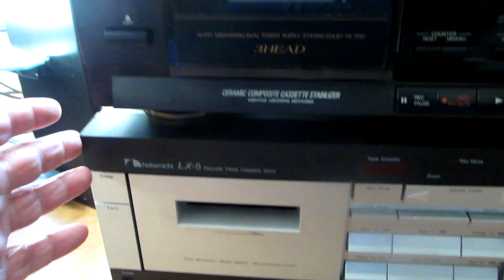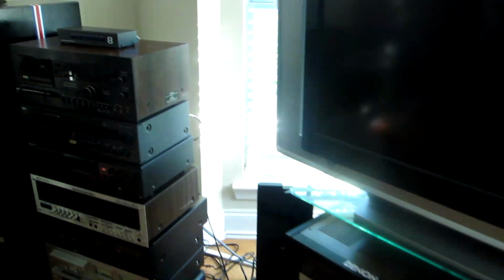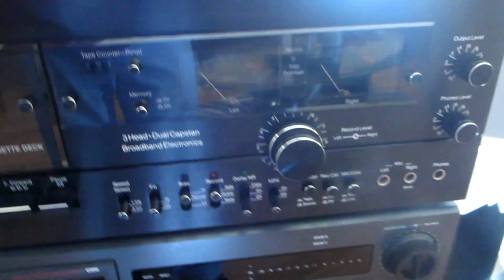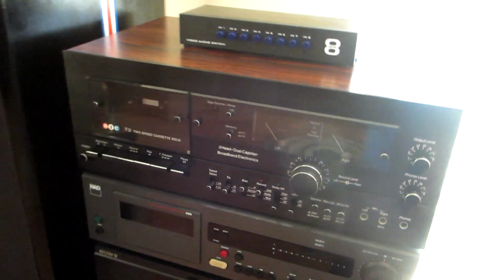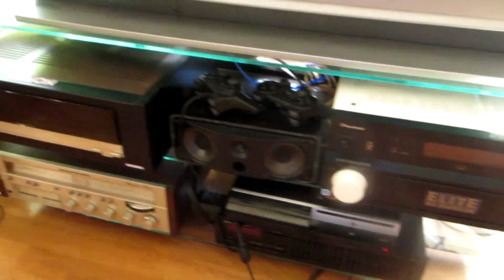But from all these decks over here on this side, I will keep the Nakamichi LX5 and the NAD as the best sounding ones, and the Onkyo too. But at a fast speed, this deck really can match my best decks, even the ones I have on the other side. You can see the rest of my Sony. This is my equipment right here.